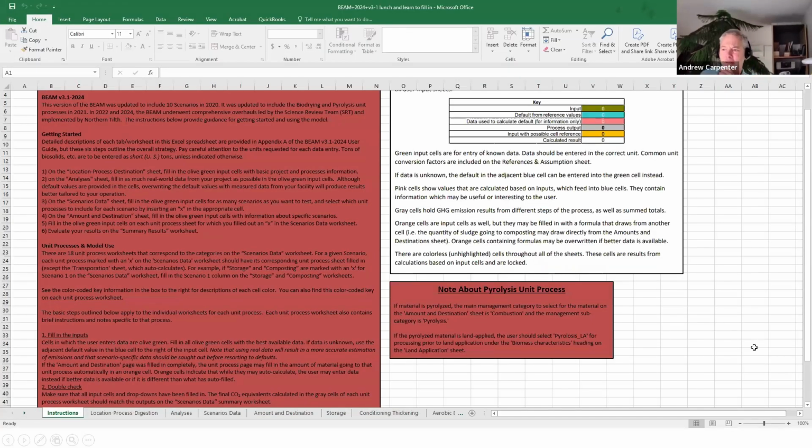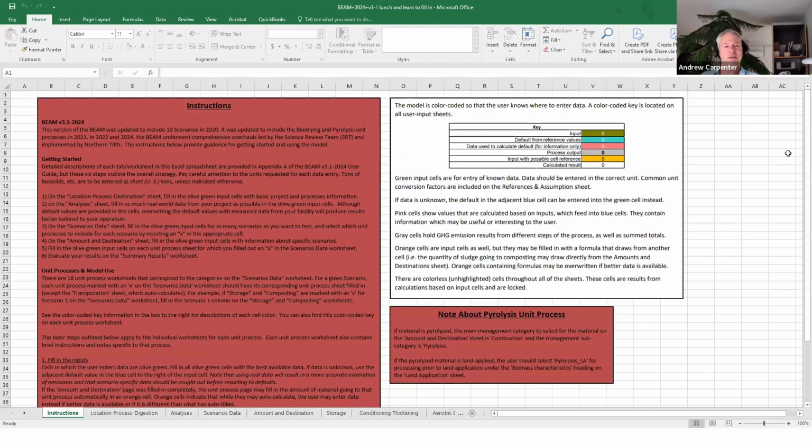So what I'm going to do today is we're going to go through 4 different management option scenarios with biosolids management. I'm going to go through some of the inputs, some of the things I've already put in there, just so I don't waste too much time and you don't watch me trying to misspell things. But I'm going to try and go through this so you have a little better understanding of the process of filling things in.